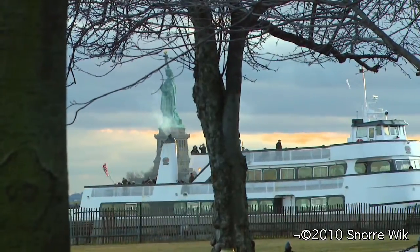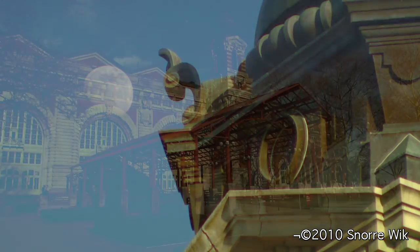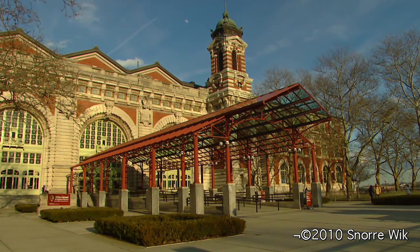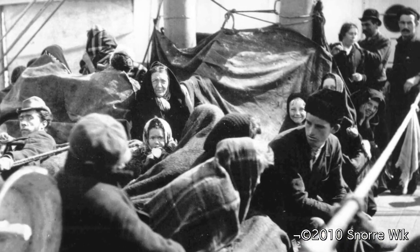Once the last boat of tourists leaves and the moon begins to rise, you can't help but wonder what it must have been like to arrive here 100 years ago, after a cramped 2-week voyage across the sea.